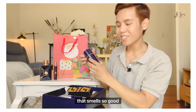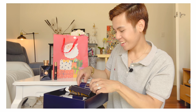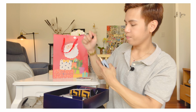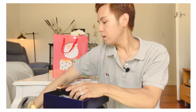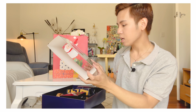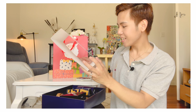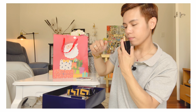Oh my god, that smells so good, guys. Oh my god, this is so nice. Okay. Is there any description about this one? Let me read, guys. So we have a deodorant stick, a travel spray, and natural spray 100 ml. What? I don't know how to explain the scent, guys.